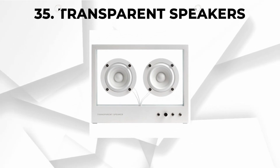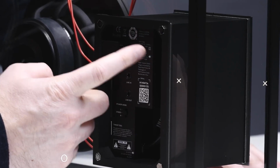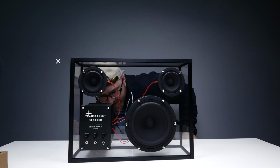35. Transparent speakers. There aren't many things in life, excepting public restrooms, that aren't improved by transparency. An illustration would be this speaker, which has tempered glass in place of the housing.